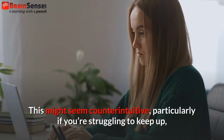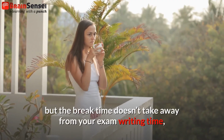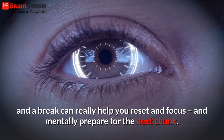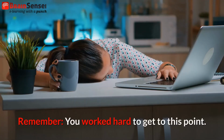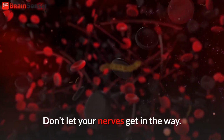This might seem counterintuitive, particularly if you're struggling to keep up, but the break time doesn't take away from your exam writing time, and a break can really help you reset and focus, and mentally prepare for the next chunk. Remember, you worked hard to get to this point. Don't let your nerves get in the way.